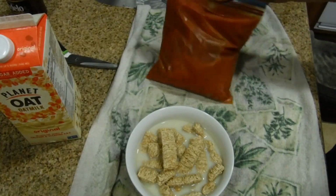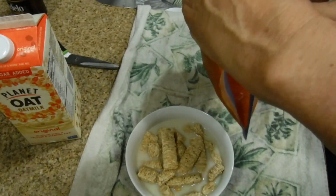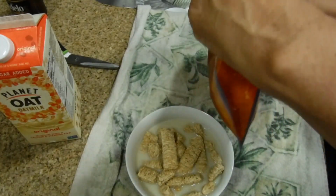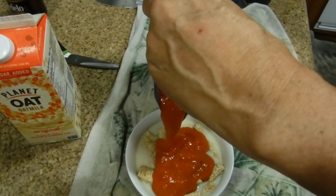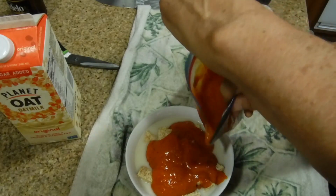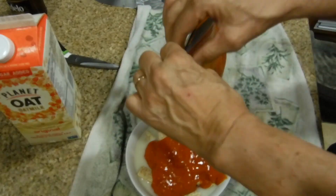Okay, so we're just going to finish it up. And I put a generous amount. This was frozen from last year. I cultivated it. That's probably way more than I need. And then I'm going to eat it.